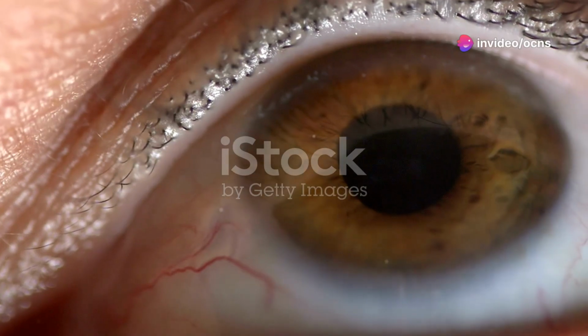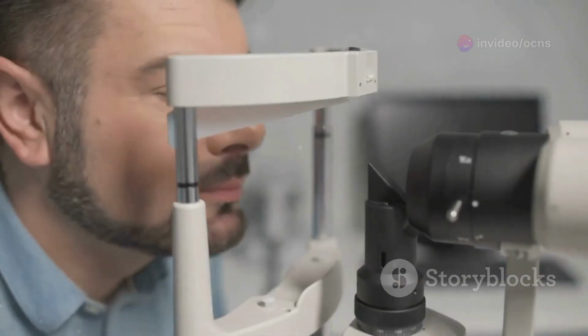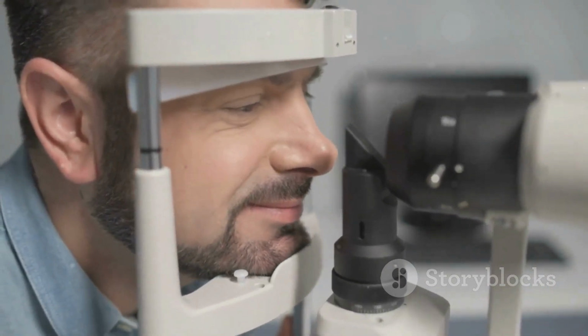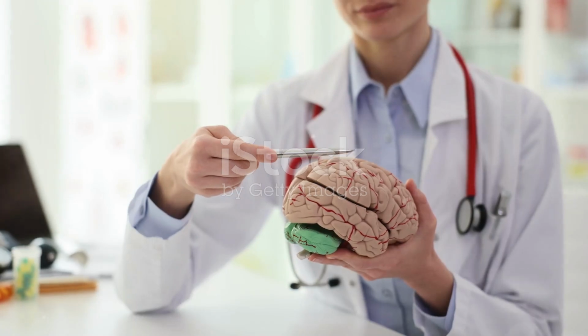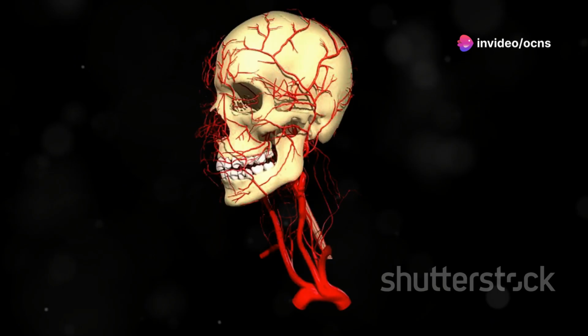Our eyes are amazing. They move quickly and smoothly, letting us see the world around us. Did you know that 3 important nerves control these eye movements? We call them cranial nerves. These nerves act like electrical wires, sending signals from the brain to the eye muscles.